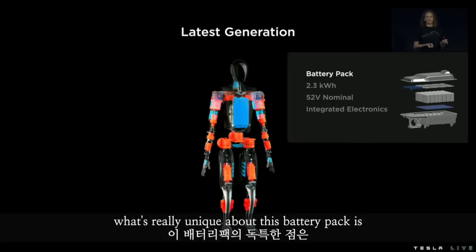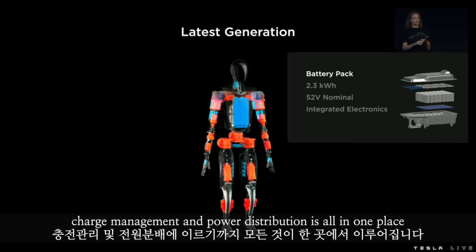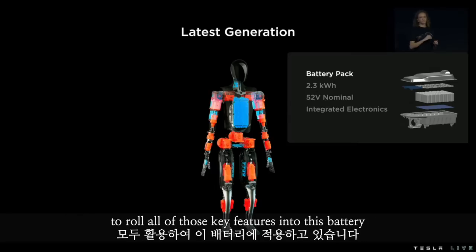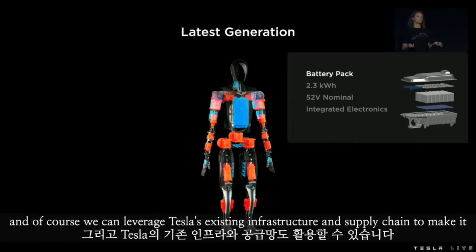What's really unique about this battery pack is it has all of the battery electronics integrated into a single PCB within the pack. That means everything from sensing to fusing, charge management, and power distribution is all in one place. We're also leveraging both our vehicle products and our energy products to roll all of those key features into this battery. So that's streamlined manufacturing, really efficient and simple cooling methods, battery management, and also safety. And of course, we can leverage Tesla's existing infrastructure and supply chain to make it.